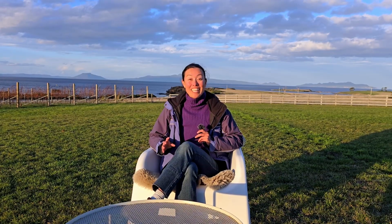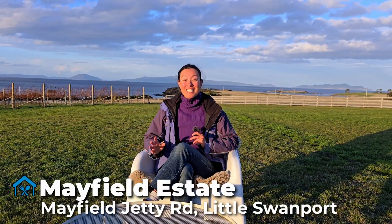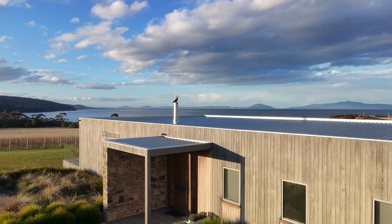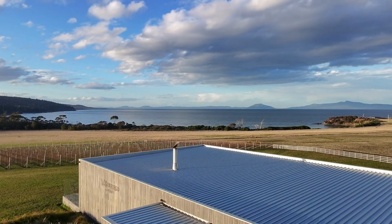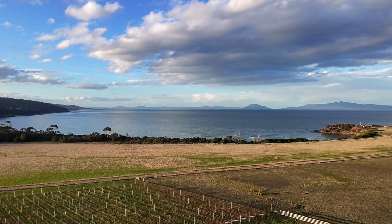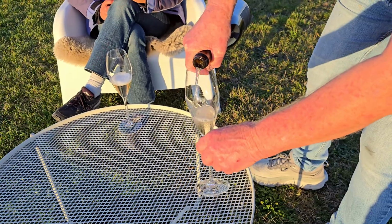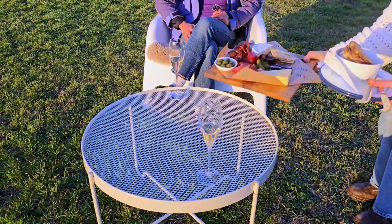Tasmania is known for its world-class vineyards, and when you're here, you have to come to Mayfield Estate. So this is on the east coast of Tasmania, just outside Swansea, and it's in a beautiful position overlooking the water. So the vineyards have been here for 15 years. The one that's planted behind me is 4 years old. So they do tastings here, and they also do amazing platters.